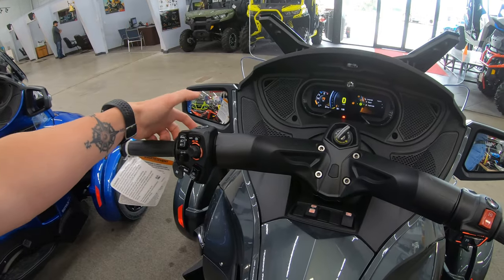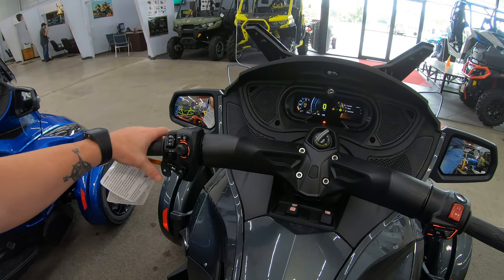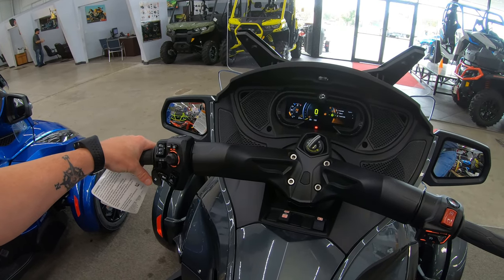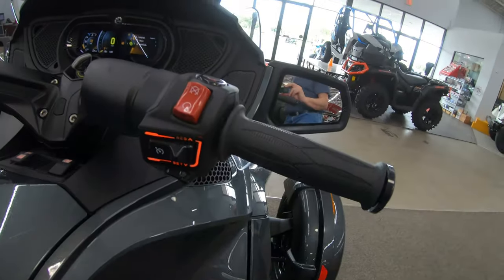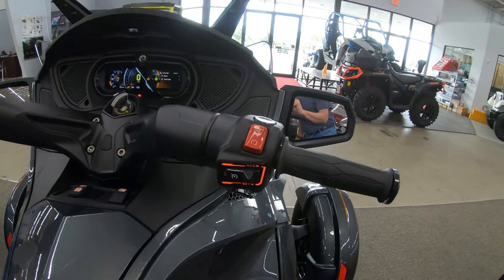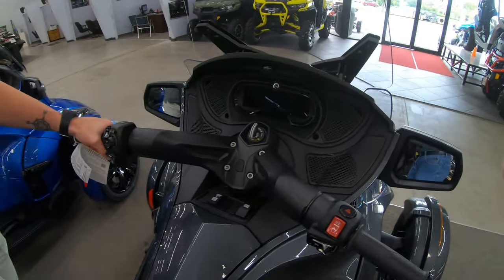Three headlights. It does have reverse on it, and this is also the electronic shift model, to where all you have to do is upshift and it'll actually downshift on its own through the braking process. All right, cruise control. Cruise control, of course, the ignition, and your four ways.